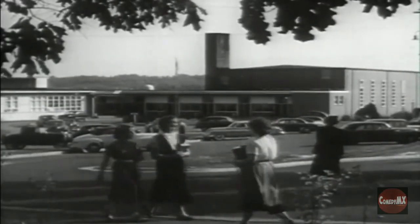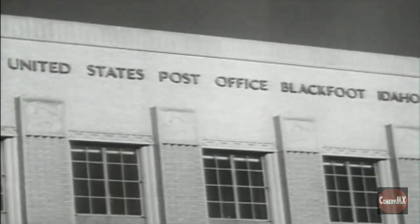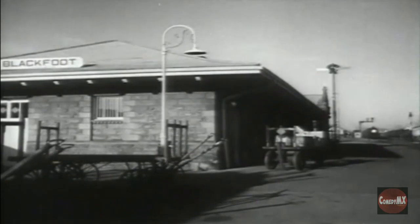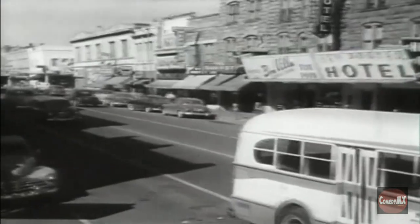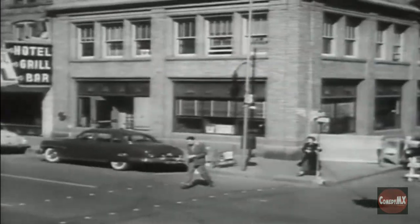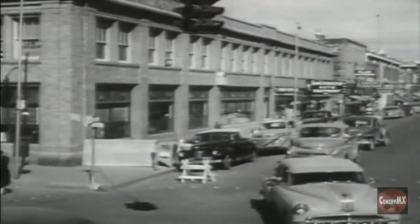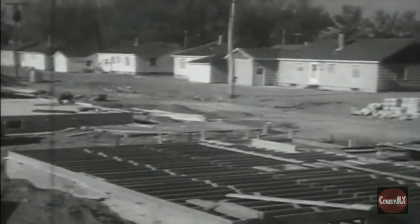Atomic cities, cities near atomic plants, are pleasant places of comfortable and well-built family homes. There are modern schools and churches, libraries, hospitals, post offices, and railroad depots. A few are government-owned, most are not. There are bustling business sections. With the ever-increasing use of nuclear energy, more towns may eventually become atomic cities, cities near safe and efficient atomic plants.